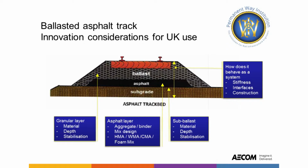In terms of the layers, in all these instances, it's typically the same layers. It's a ballast layer sitting on top of an asphalt layer, sitting on some kind of sub-ballast. The big change seems to be around the sub-ballast layer, which I think is more dependent on the type of railway that's been applied to, whether it's a high-speed or a freight railway.